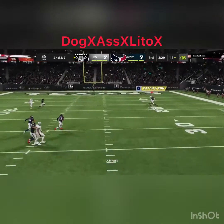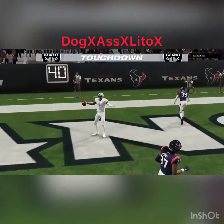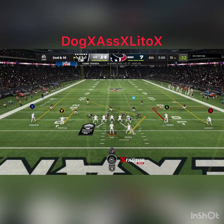There goes a deep ball, end zone. And that is caught. Touchdown, Raiders. On the last drive, when you scored points, it's a whole lot better view than when you're trying to figure out how to fix things there.